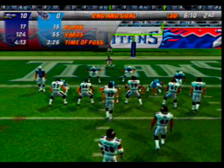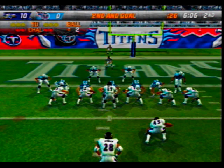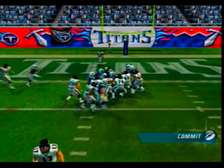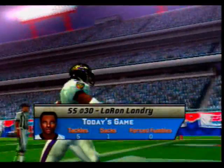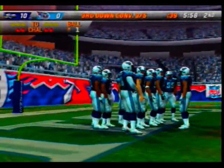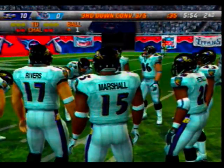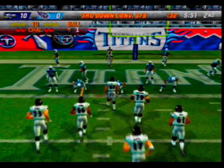Hey, watch that screen! He gets the carry. Number 30 is there for the tackle at the 1-yard line. Didn't get the blocking they needed, and now it'll be 3rd down and goal at the 1.